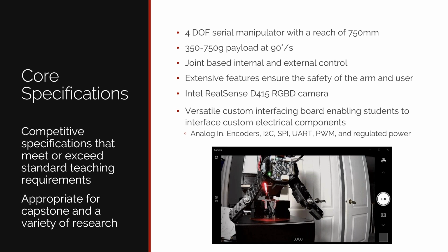90 degrees per second as well is our nominal operating velocity for the different joints. Again, that is safety limited, not just in terms of the safety of the manipulator system and the safety of students, but also things like regulatory requirements come into play there, where theoretically the system could move more quickly, but because of certification issues and things like that, we have capped it at 90 degrees per second.